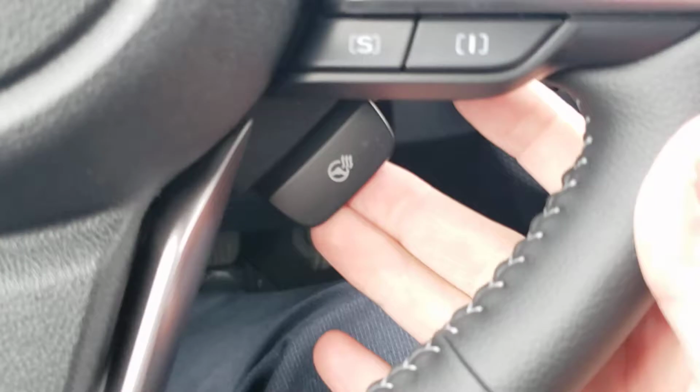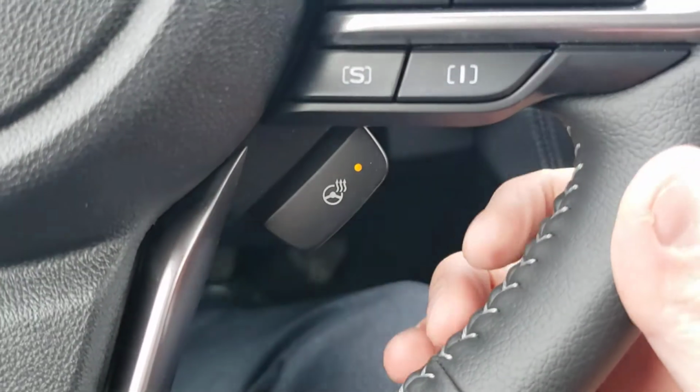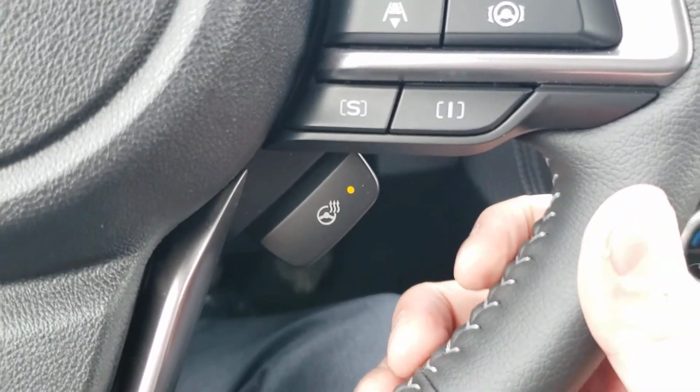And then new for 2021, heated steering wheel. Phenomenal. It is a little chilly. It's like 1 degree out today, so I've got this on. Keep your hands nice and toasty.